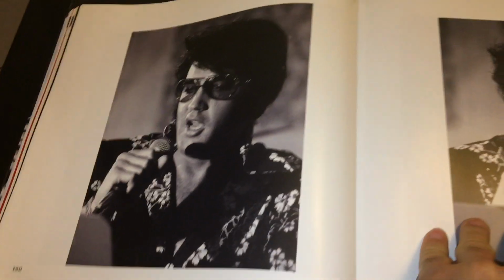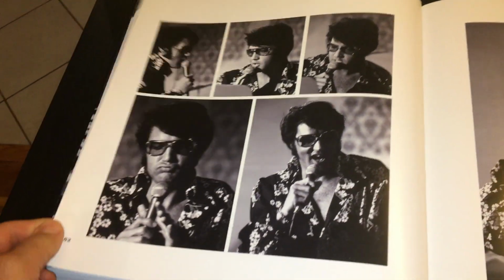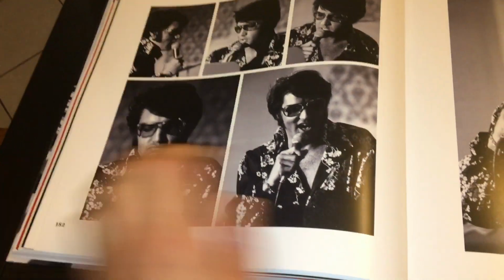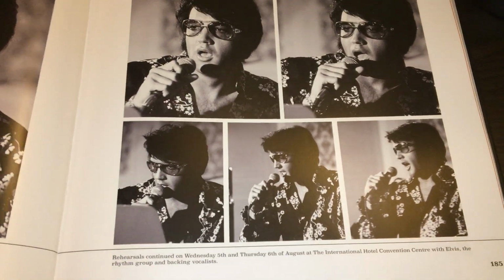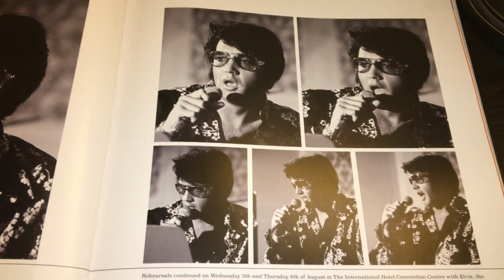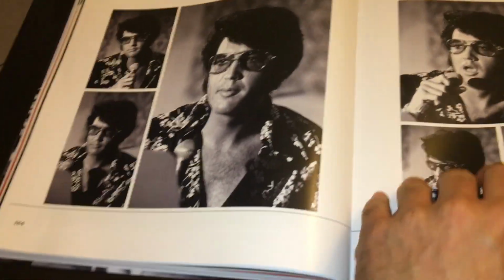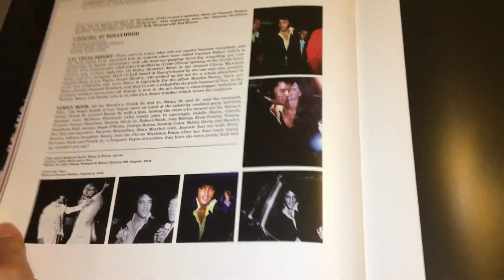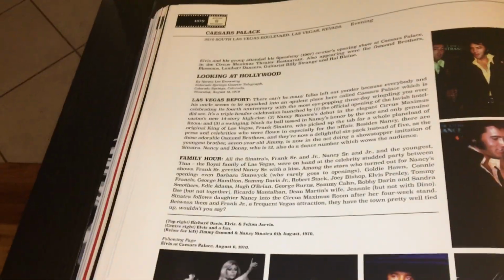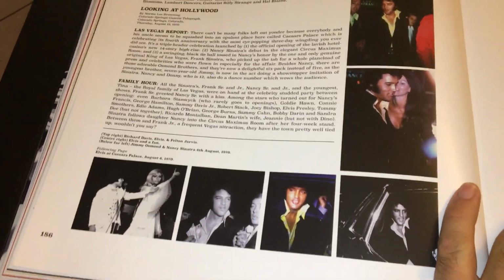That would become a picture sleeve 45. What page are we on? Okay, we're on 182. I mean, I did flip through this book real quick, but I didn't really read anything. I just wanted to see the pictures. Okay, so this is also him hanging out in Vegas. Caesar's Palace.